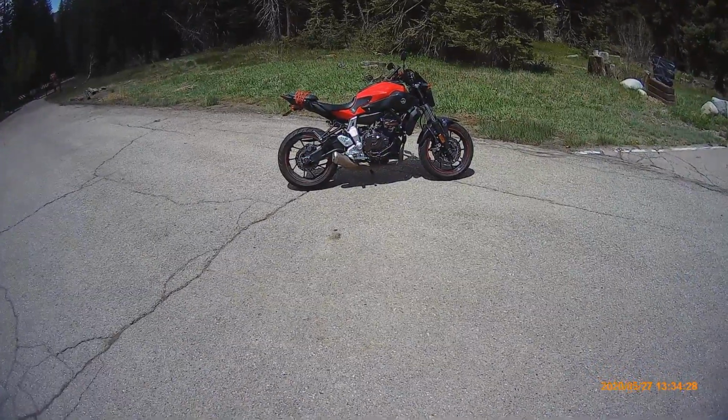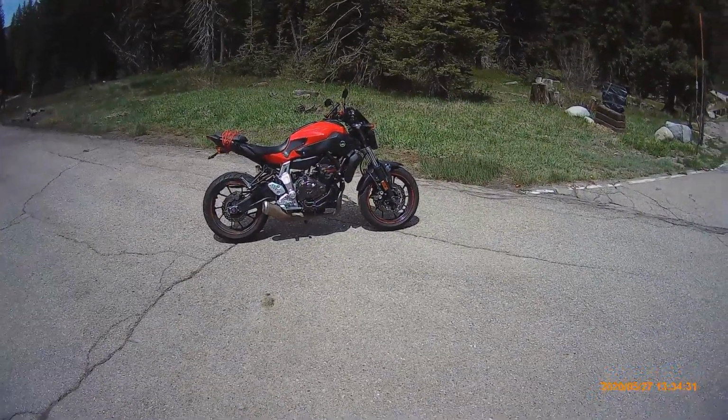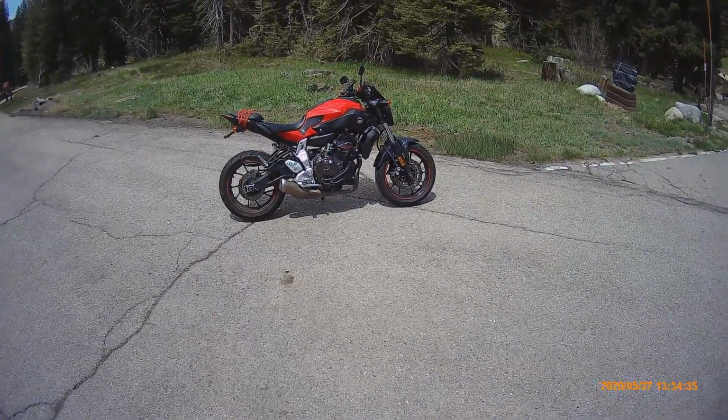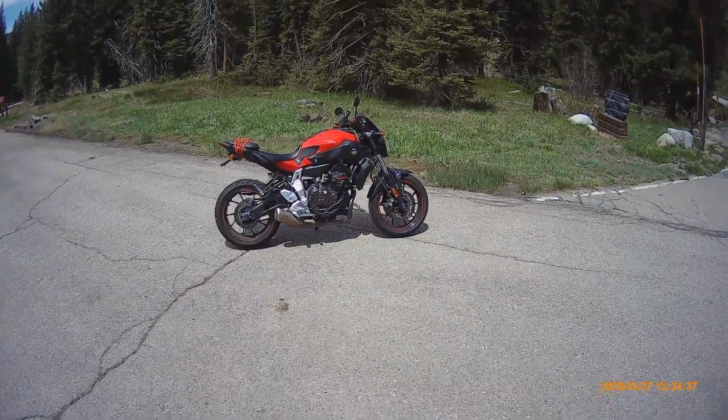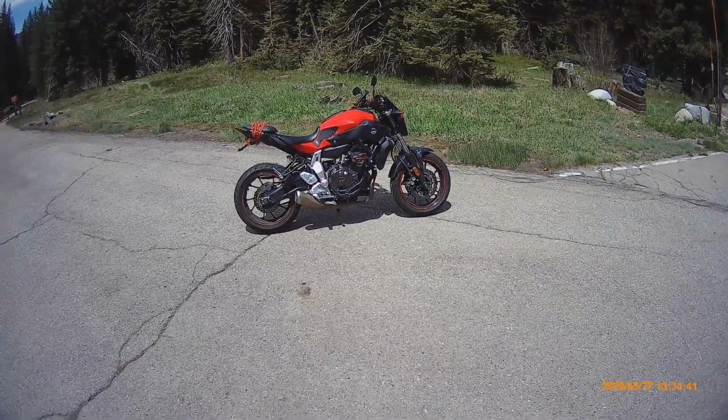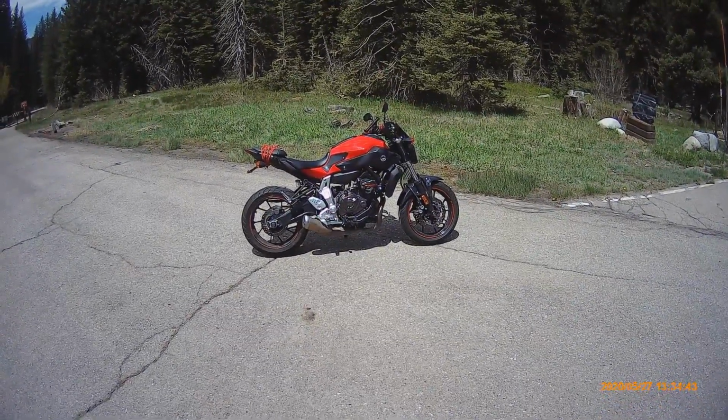So this is 2015. They can easily be had between $4,000 and $8,000. 2015, 16, 17, the bikes are pretty much all the same. And as a 700cc bike, it's big enough that you're not going to get bored after 3 months.